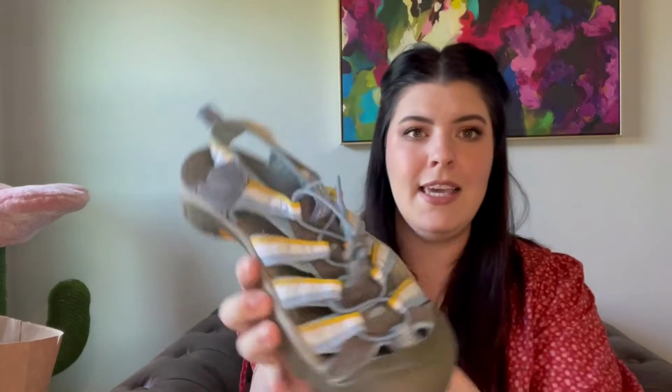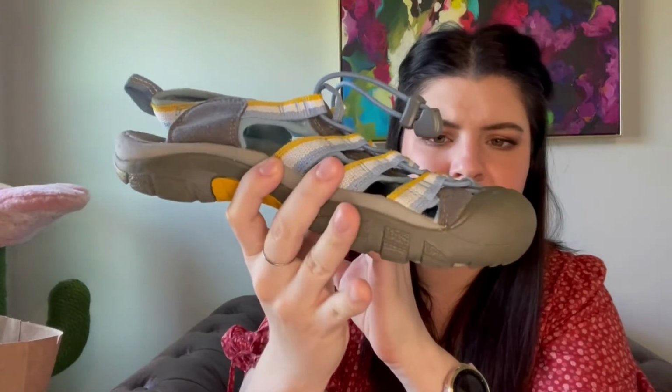And I picked these up on the same trip. These are Keen boots or sandals, whatever you want to call them. Little hiking sandals, I think. And they are a size 8.